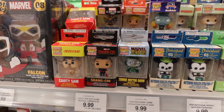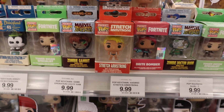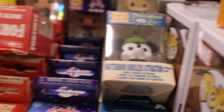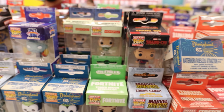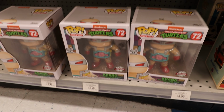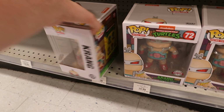And I figured I might as well show off the Pocket Pops since they have so many of them today. And there are some pretty decent ones like the Stretch Armstrong as well as the Matterhorn Bobsled Attraction with Mickey. That is a nice one. But I don't know if there's any that I'm gonna be picking up today. I just thought since they had so many, you guys would probably wanna see them. Actually, guys, would you look at that? They have three more of the Krangs down here. So I'm definitely gonna be getting one of these today because the boxes look a lot nicer.